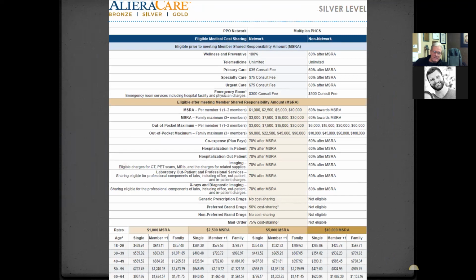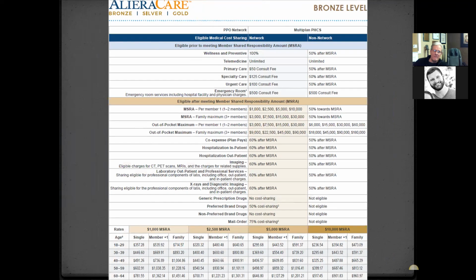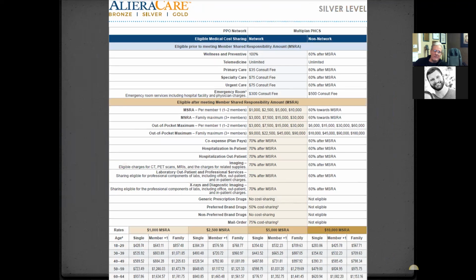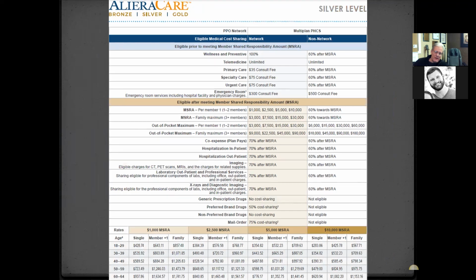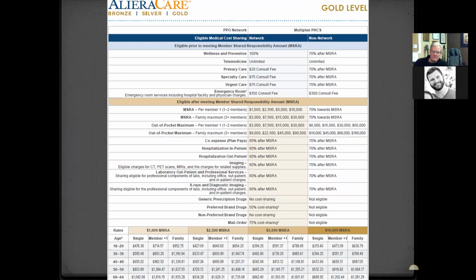The silver plan, so we went from primary care at 50, 125, and 100 to 35, 75, and 75. So look at the premiums down there. So here's these premiums at 50, 125, and 100. These premiums for 35, 75 and 75. And then the plan, I'll let you talk through the gold plan if you would, Cliff.